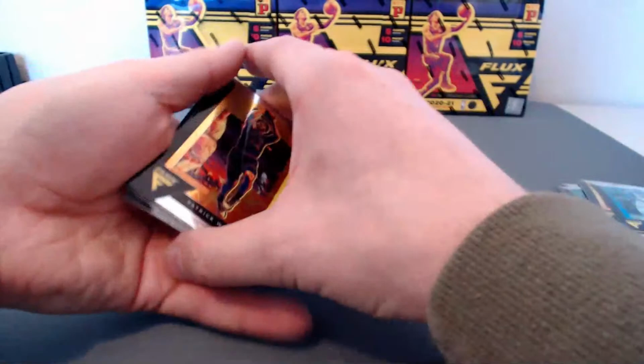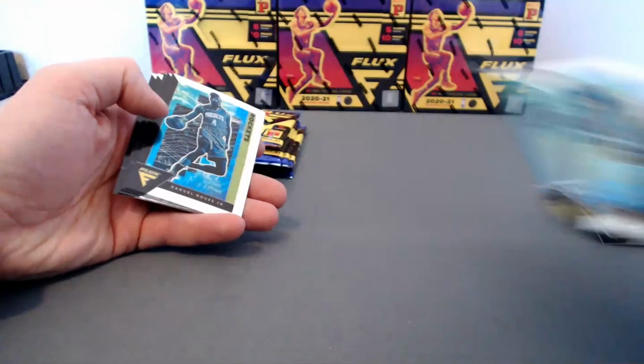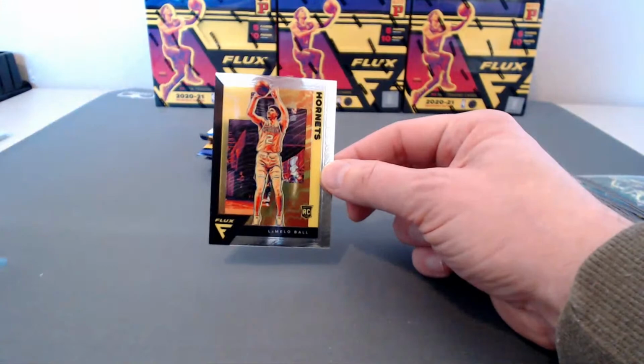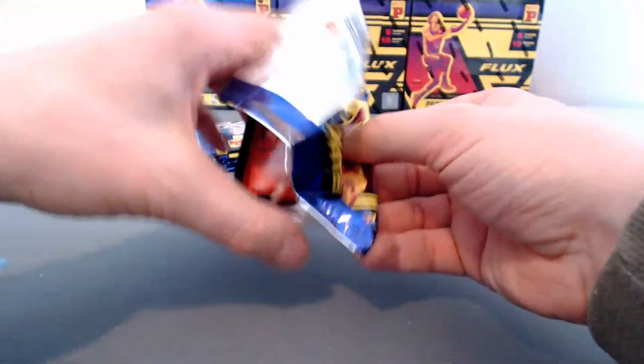Patrick Williams, Kristaps, Buddy Hield, Kevin Love, Silver Wave, Tillman rookie, Daniel House, Ty Jerome, Larry Bird, Oladipo, Silver Wave, and a LaMelo Ball. So you got the gold and now the silver, Oladipo. You almost got the rainbow. You got the hardest card out of the way.